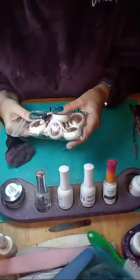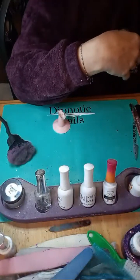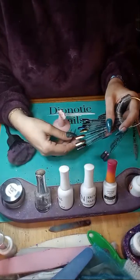I hope it's the same color copper. It looks it. I have some other chromes too. I probably have another copper somewhere. 17 and 18 maybe?